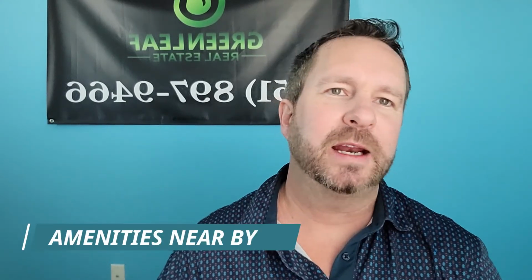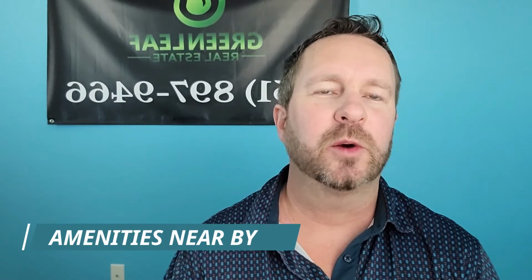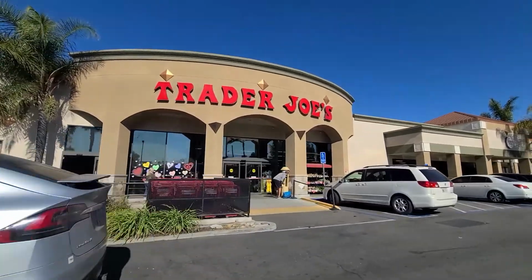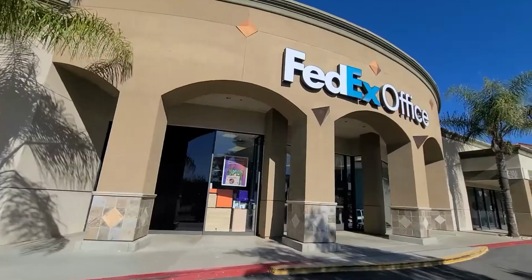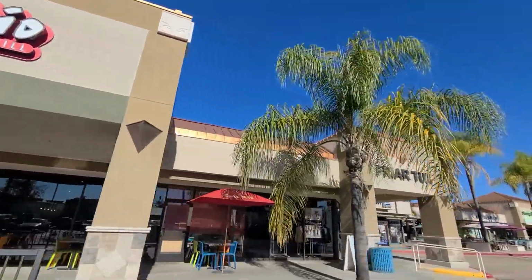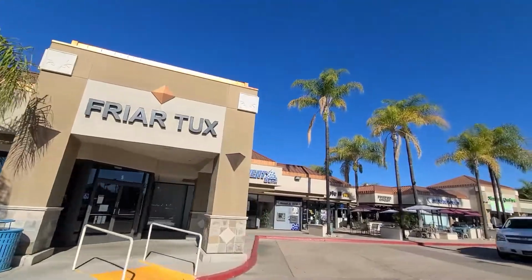Okay, so next, amenities and things nearby. You're probably 5 minutes away from, number one, Winco and Trader Joe's. Obviously, that's important because you are going to be busy during the day and traffic sometimes gets bad, so you want these things close by.